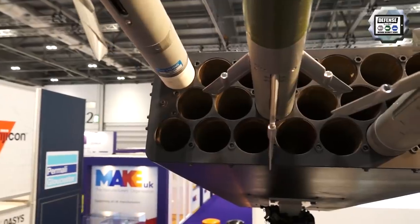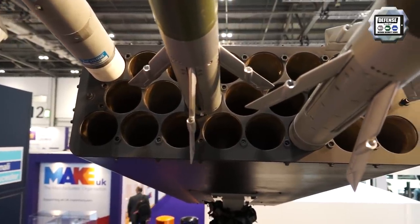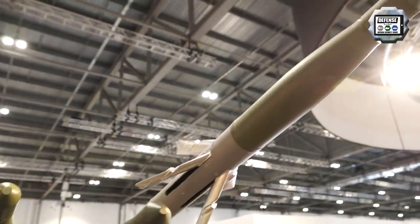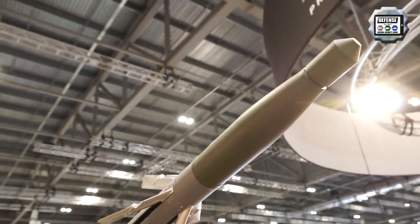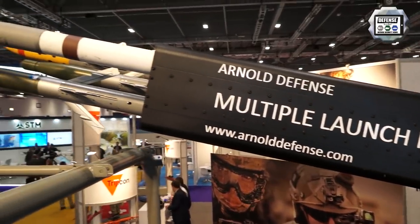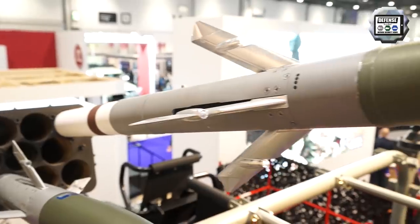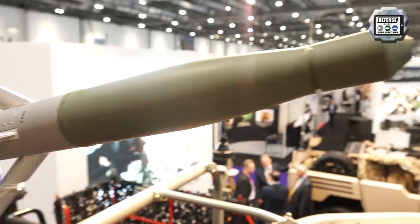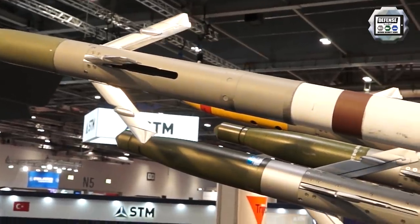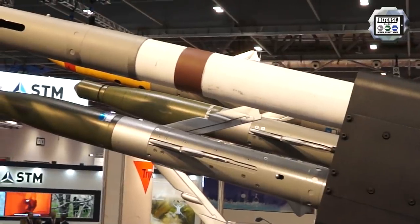This provides organic fire to infantry troops that they've never had before. Previously, troops would have to call in for air support. Having this ability on the ground will significantly cut that time and help protect our troops. The MLHS is an extension of the Fletcher, which we displayed in 2017 here at DSEI. The Fletcher is a four-round launcher that successfully hit targets from 1,200 meters all the way up to 6,000 meters using laser-guided rockets.